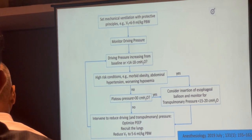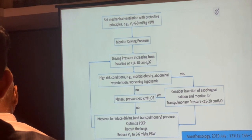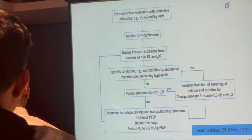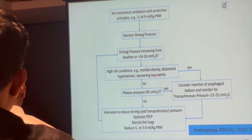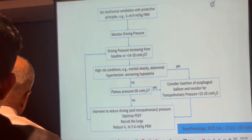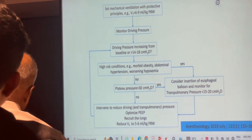Because the question comes, TPP is something, I won't say invasive, but it's not easily accessible. So in what subset of the population are you going to use it? In the majority of cases, driving pressure does the justice. But if you have a high risk condition which can confound your driving pressures, you should consider monitoring the TPP, right?